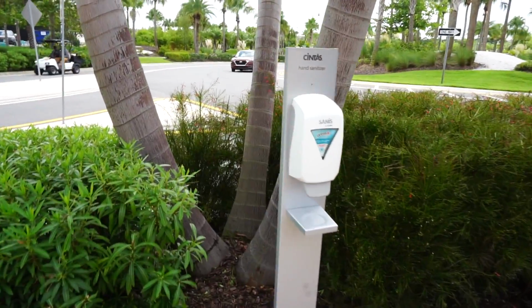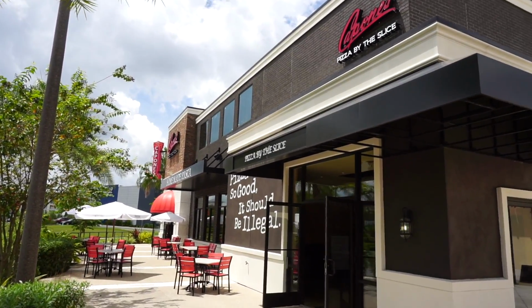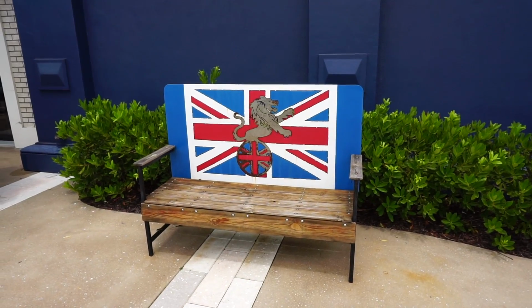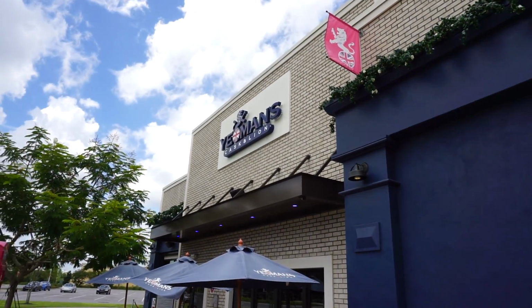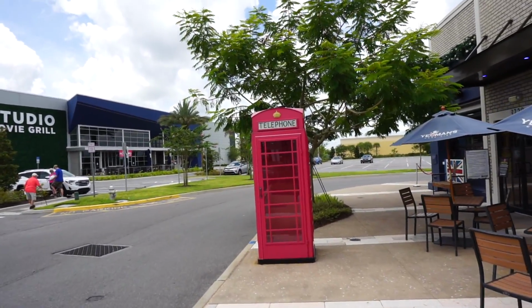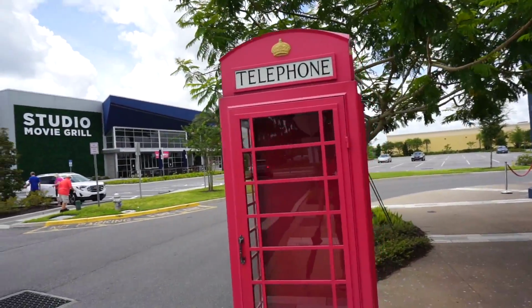More hand sanitizer here. This is a place called Capone's Pizza by the Slice. Pizza so good it should be illegal. I'm not even kidding you, that's what it says right here on the wall. Seems like we have stumbled upon a British establishment here. Yeoman's Cask and Lion. Look at that, they even have the telephone booth out here as a photo op.